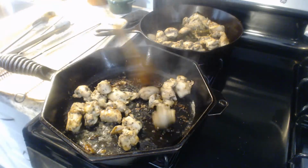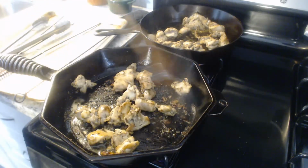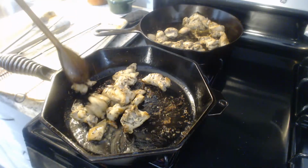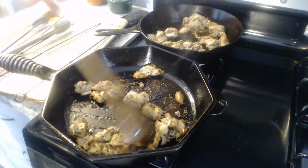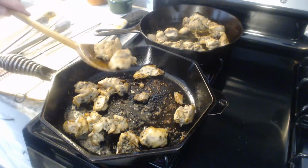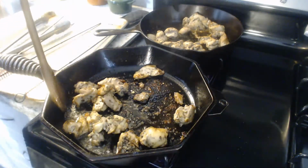This is not difficult at all. However, what's going to happen next? Well, once these are all set, I've got something else that is a little, I guess you could say, non-traditional for Binghamton Spiedies, but nonetheless, I'll show you in just a few minutes. Boy, look at this. This looks pretty darn good, if you ask me.